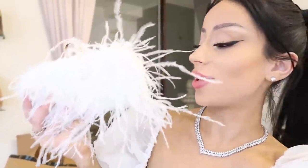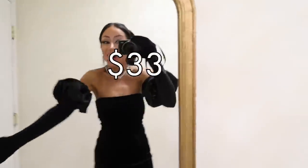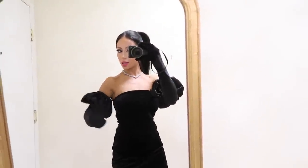I think the static electricity of this is wild right now. You can also do colors like black. Look at this, hello, hello. Just like a little black velvet dress. And you can do this with any kind of dress, just mix and match the gloves.